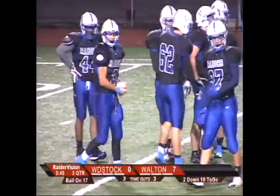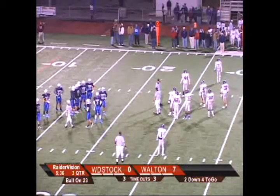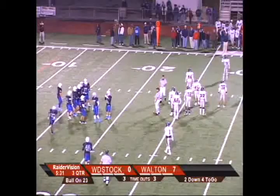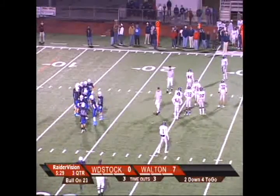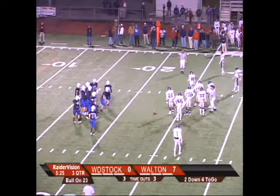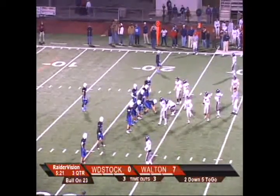Woodstock stunting quite a bit. That was a nice slant. Run into a slant on that one, and I think we caught him just a little bit. That is Alex Copps making the tackle for Woodstock. He's their leading tackler with 6 solos and 1 assist. Well, he's been in on a lot of action tonight for the Woodstock defense.